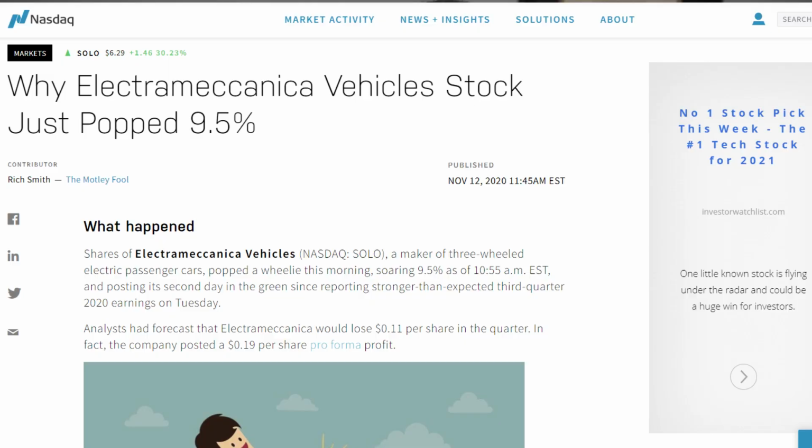And in some places, you are taxed off the size of your vehicle because in some of these places, there's just not a lot of room. There's not a lot of parking spaces because there's such a high population in these concentrated areas. So this car really addresses that problem, and at the same time, it's an EV. Analysts had forecasted that Electrameccanica would lose 11 cents per share in the last quarter.